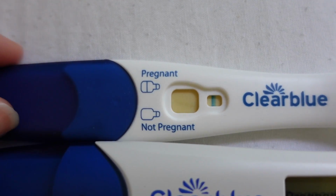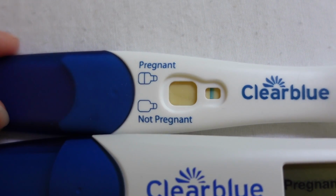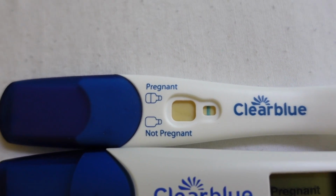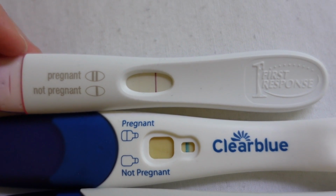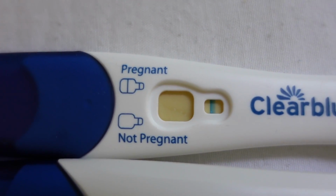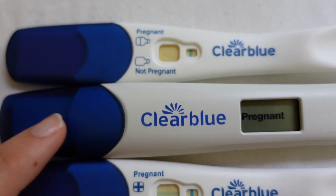So these are my Clearblue pregnancy tests. So the first one I took was on 10 DPO. This is one of the ultra earlies, and I don't think you can even see the line anymore. It did come up in the time, and you could see it, but it was pretty faint. Whereas if you compare it to like the first response, that was pretty obvious. So I would definitely trust first response over the ultra early Clearblue pregnancy test, because you can't even see it now. I mean, these ones have gone horribly yellow.